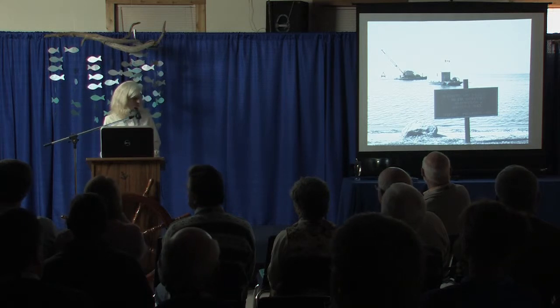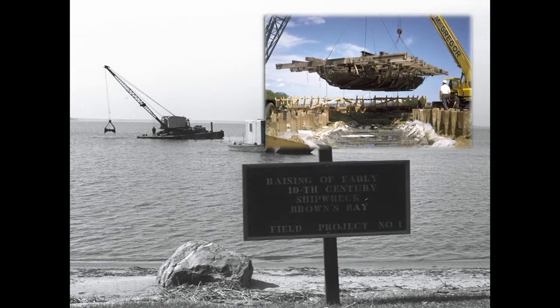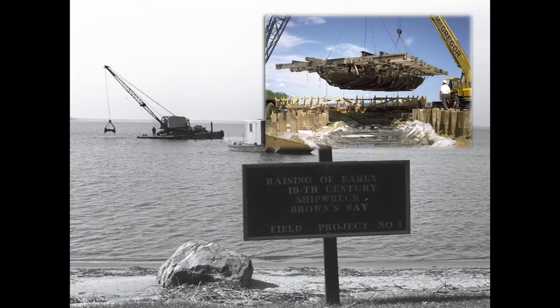So the slide you're looking at now is actually our first field project, and that was raising a shipwreck. So I just wanted to point out that we have and we will possibly raise more in the future if we ever get the funding. Maybe Marc-Andre would like to comment on that later. Anyway, this is the Browns Bay vessel. It's a War of 1812 type gunboat. It is, as I said, field project number 1.